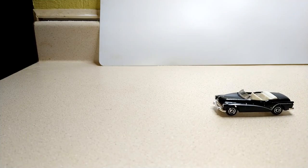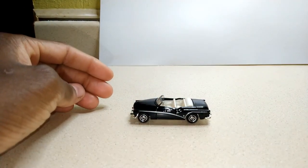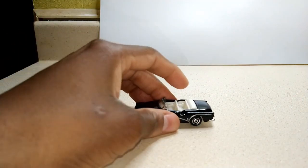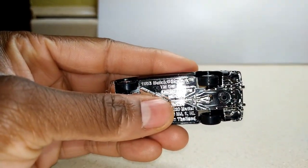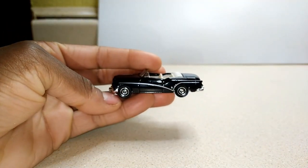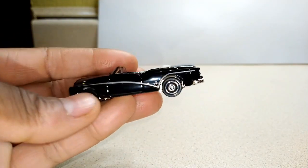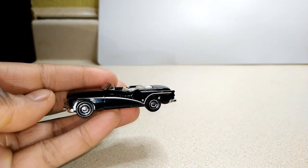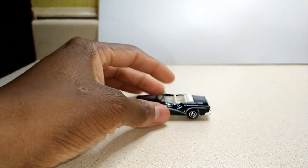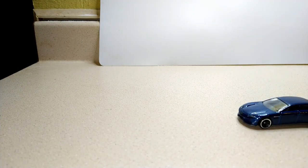Yeah, we got another Buick. This is my 53 Buick Skylark. Pretty nice. Very beautiful. I really like these old 50s cars. I hope you do too.